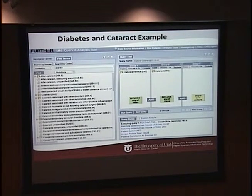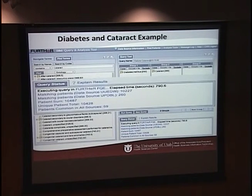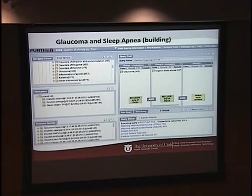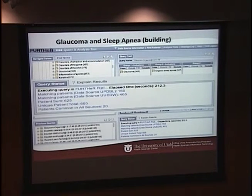Here's a glaucoma example that goes on for several of them. So I chose glaucoma over here, queried that, and then I added to that how many you have with obstructive sleep apnea and glaucoma. And what you find here is that you've got 160 patients in the UPDB, 465 in the EDW, unique patients. You've got 605 of them.